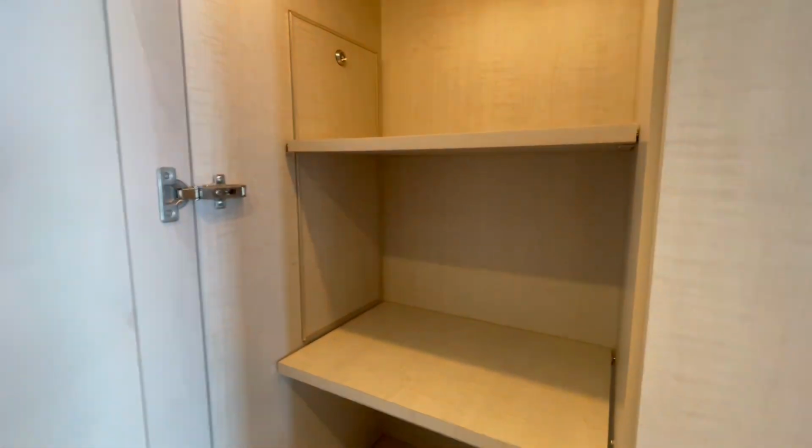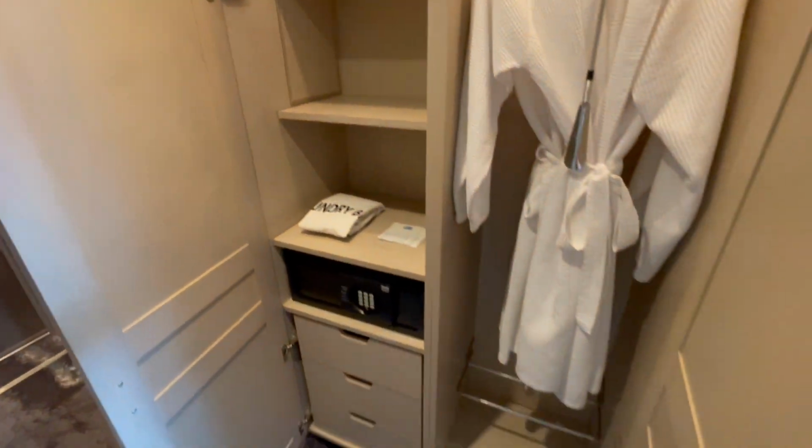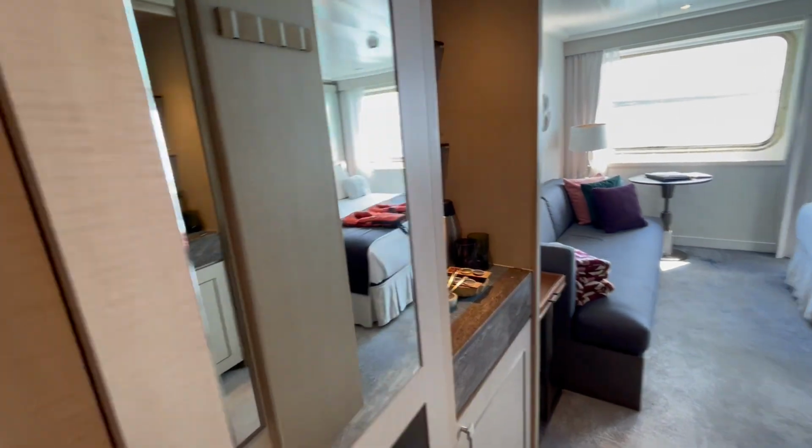And the best part, waking up to this, the pristine beauty of the Galapagos Islands right outside your window, is an experience that truly connects you with nature. The Islander 2 ensures your journey is as indulgent as it is inspiring, with world-class dining, expert guides, and endless opportunities for exploration.